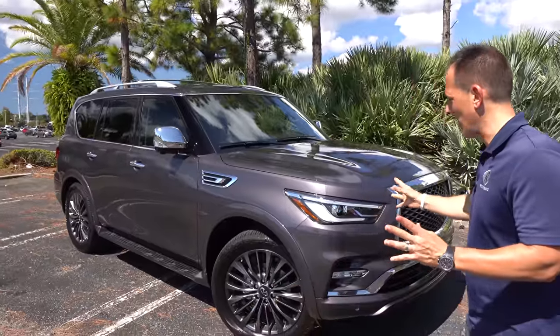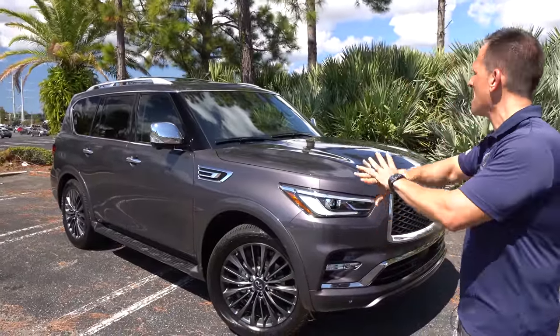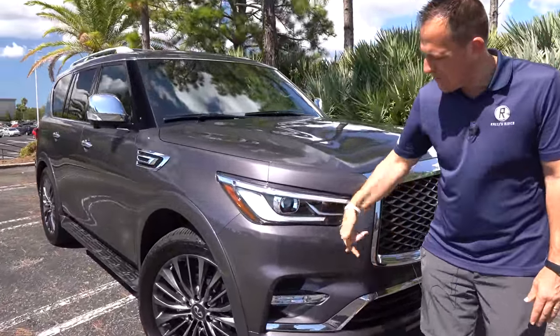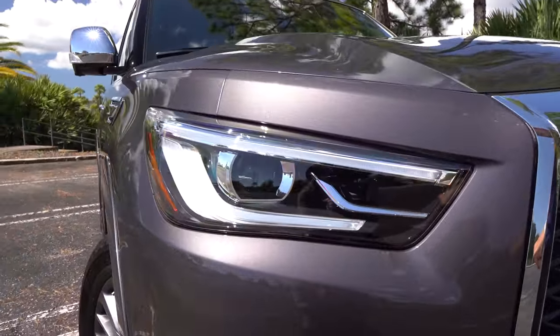Right off the bat, I love this color. This metallic gray is like a signature color for Infiniti because it fits it so well. At the front of the business, you're getting the LED action. What do I mean by that? You're getting LED daytime running lamps, turn signals, and LED projector beam headlights.